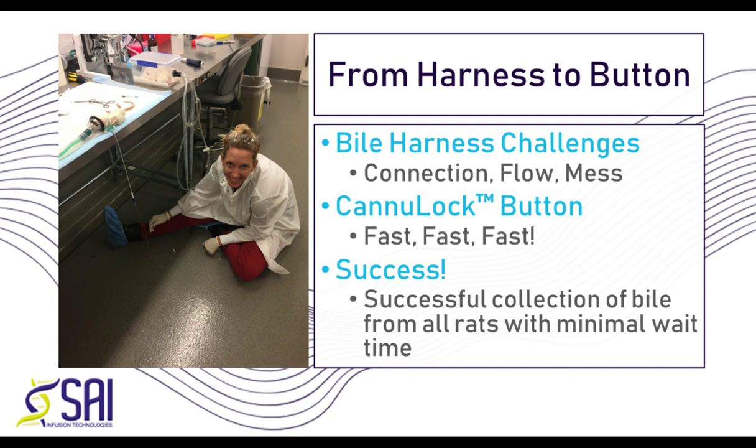We only ran our bile studies for 24 hours, so ours were always terminal at the 24-hour time point. But as they mentioned, you can recap the animal, put the shunting cap back on, group house your animals, give them a washout period, replace bile salts, and reuse them.